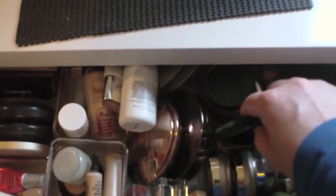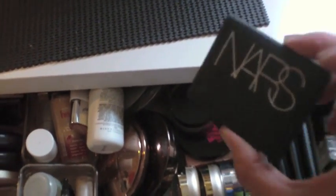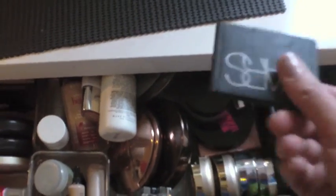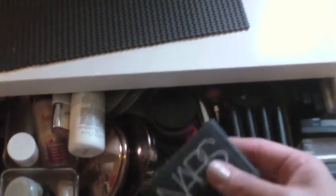I've got my one lonely NARS. This is the Orgasm one. Mixed feelings about this, but I'm determined to use it, which is why it's right there. I'm going to use it all up. But they're so overpriced in Australia. It's ridiculous. Sorry to say.